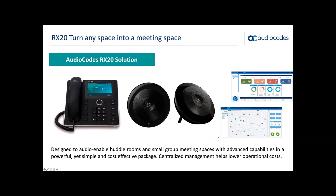Looking then at the RX20, this is a dedicated meeting room device with the RX10 speaker. This solution works really well in small huddle rooms. Again, it might be a dedicated meeting space or a manager's or team leader's office, and it provides a familiar interface as it's based on the 450 HD phone. So anybody that's used one of the 400 series phones will be familiar with that and will recognize the way to use it. It's an ideal solution, which is not only cost effective, but doesn't require any specialist setup or configuration, or any external wiring or anything like that.